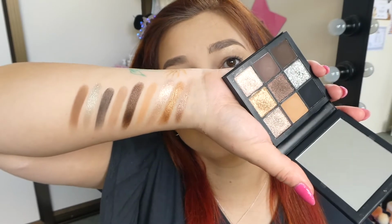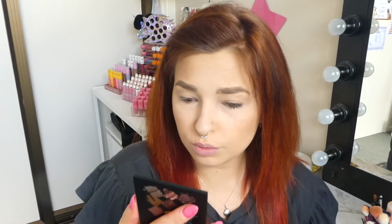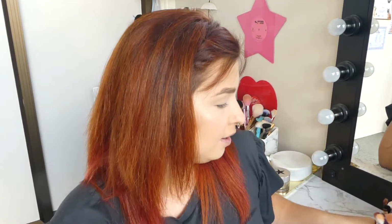It is a very, very pretty palette, and I think if you're into nudes, it's a palette that you would quite enjoy because it's very versatile, either cool tone or warm tone. So I think it's pretty cute. I kind of like it. Okay, cool. So what I'm going to do is an eye look for you guys today, and let's just get started.